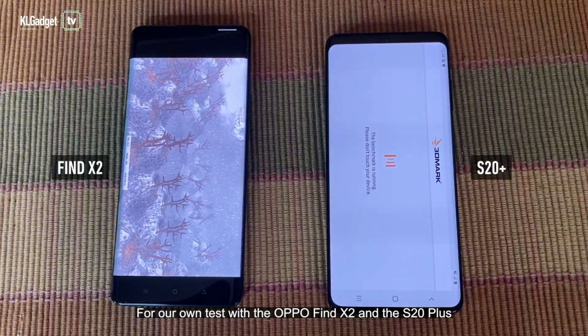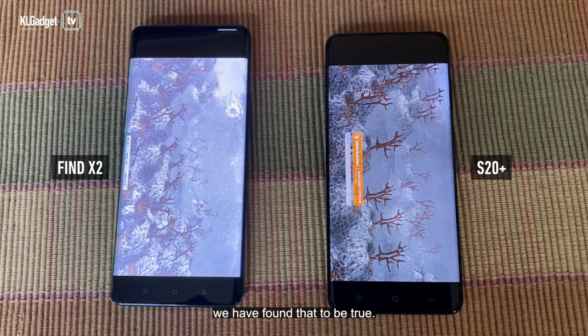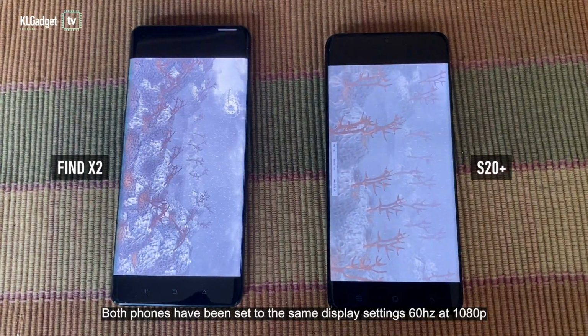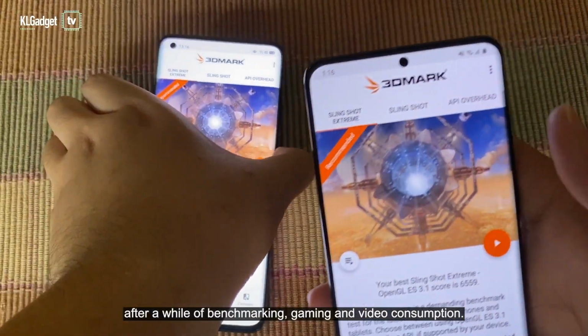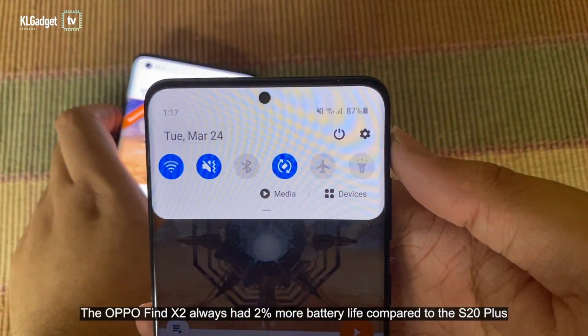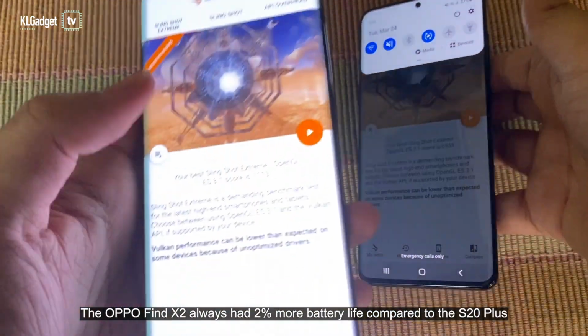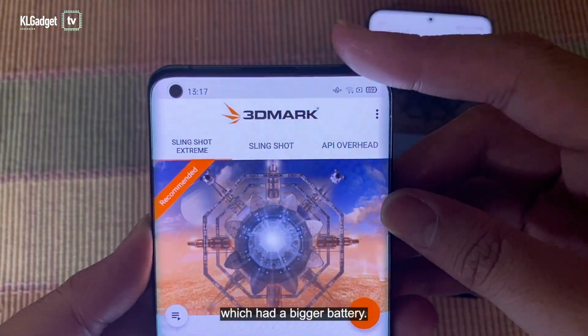Now for our own test with the OPPO and the S20 Plus, we have found that to be true. Both phones have been set to the same display settings, 60Hz at 1080p, and after a while of benchmarking, gaming and video consumption, the OPPO always had 2% more battery life compared to the S20 Plus, which has a bigger battery. On top of better battery life, the Find X2 also supports up to 65 watts of fast charging.